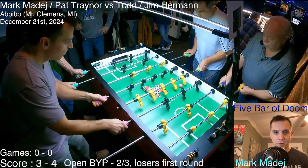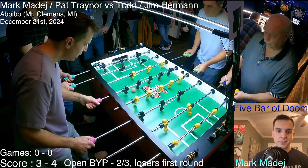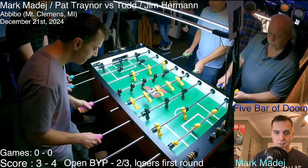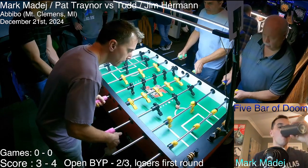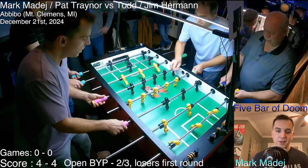Oh, and Pat goes for the pull kick. Looks pretty decent. Lands on my 5. Another successful pass. I've had no lack of 3-bar possessions this game. That time I'm able to find the pull side, make it 4-4.